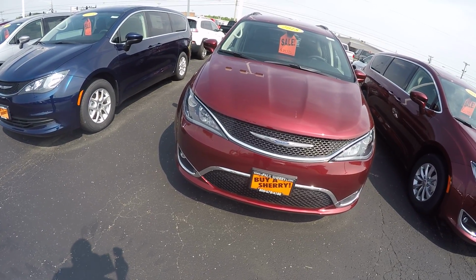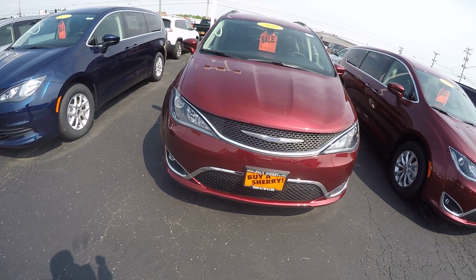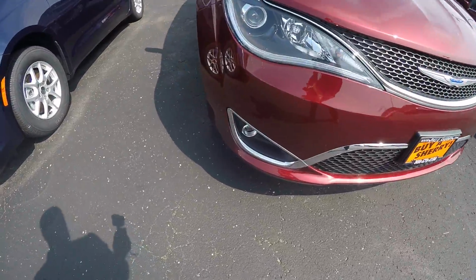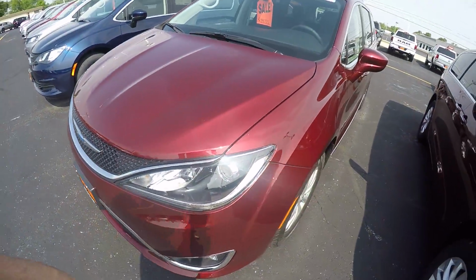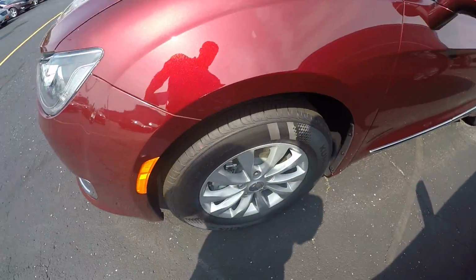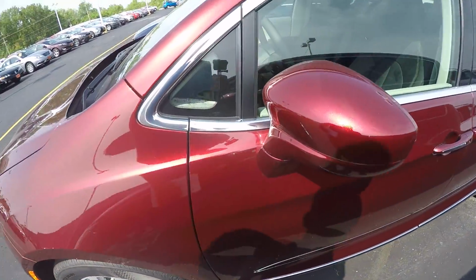Stock number on this is 28313T. There's the fog lamps. It is a red in color. I believe this is the velvet red. Tires for you.